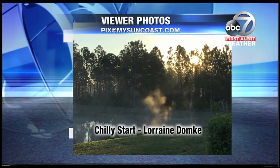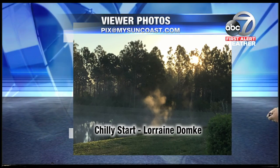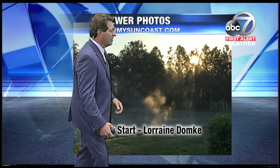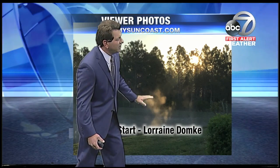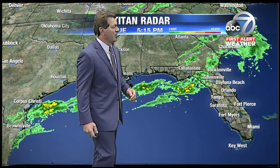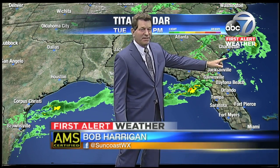A chilly start this morning, 47 degrees two mornings in a row. And get a look at this. Lorraine says it looks like a dog out of the steam rising from the relatively warmer waters of this pond right there, doesn't it? If you look at it, you can kind of see the paws right there coming up out of the water. Yeah, that's a pretty good shot. She mentioned it looks like a dog there. I appreciate those shots and keep them coming to pics@mysuncoast.com.